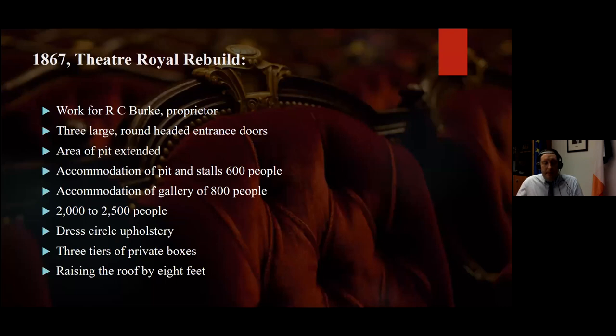Probably two more of his projects were towards his retirement and death. One was the Theatre Royal rebuild. Apart from the Cork Athenaeum in 1867, there was a theatre on George Street and Plunkett Street. He did work for a man called R.C. Burke. He revamped the whole theatre: new entrance doors, pit extended, new stalls, new gallery, trying to host between 2,000 and 2,500 people, dress circle upholstery, three tiers of private boxes, raising the roof by 8 feet.